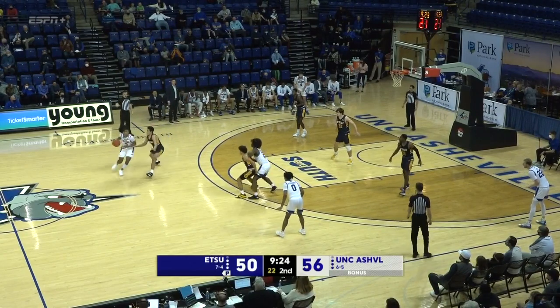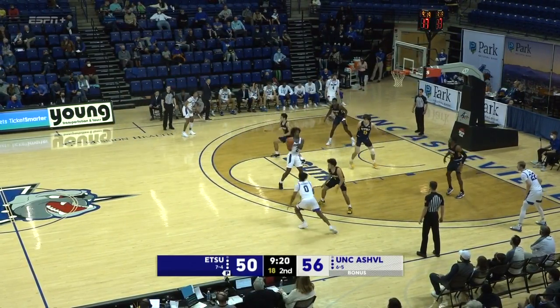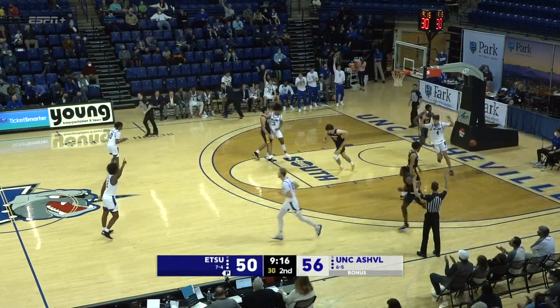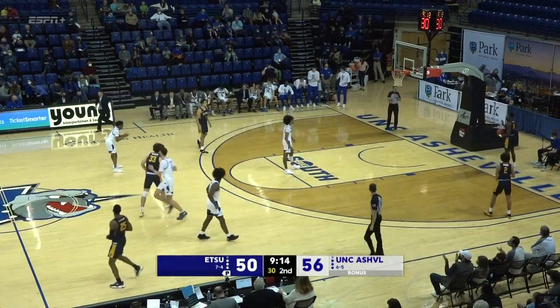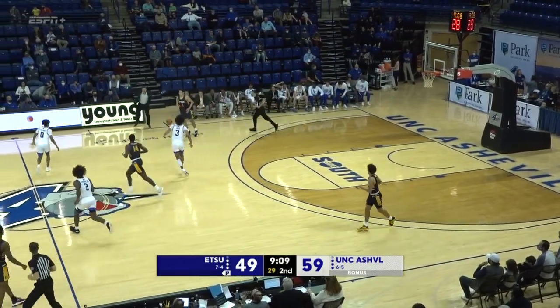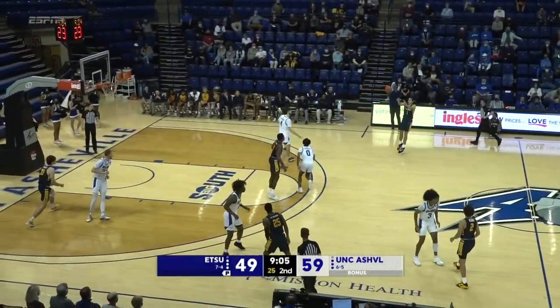2-3 zone defense look from East Tennessee State. Thorpe, the high post for Stephanie. Good ball movement. Jude, open 3, drops it. And Cody's a guy that's slowly climbing the charts. He's closing in on 200 career three-pointers. I think he's just a couple away now. He'd only be the 5th member of that club at Asheville.